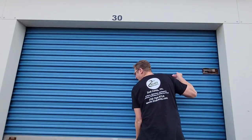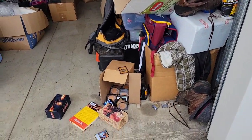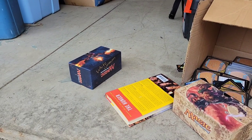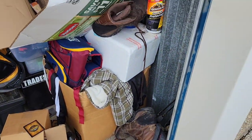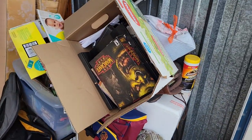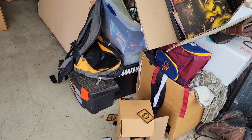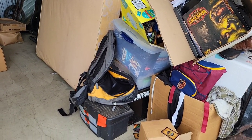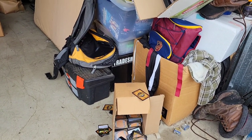Unbelievable. Let's take a look inside this unit. All right, everybody, this is the stuff I saw in the pictures. I could see there's this box of magic cards right here. There's a box that said White Commons. Okay, and then I seen a bunch of junk. I saw this box right here said Warcraft. So I figured magic cards, Warcraft. I saw this tote over here. You could see movies. There's a tote underneath there. I wasn't sure what's in the tote underneath there. There's a box that says Tradesmen, maybe.